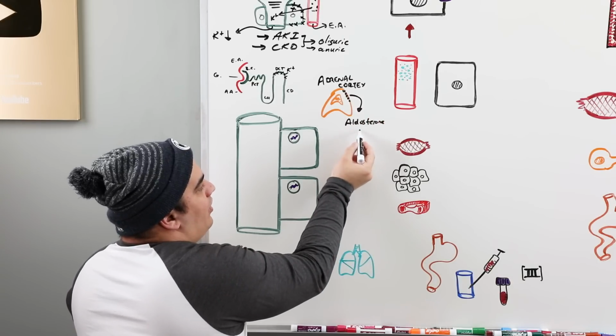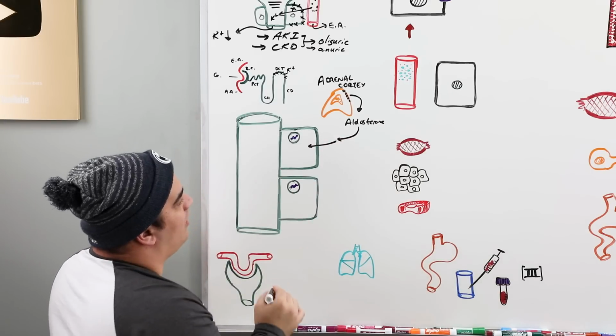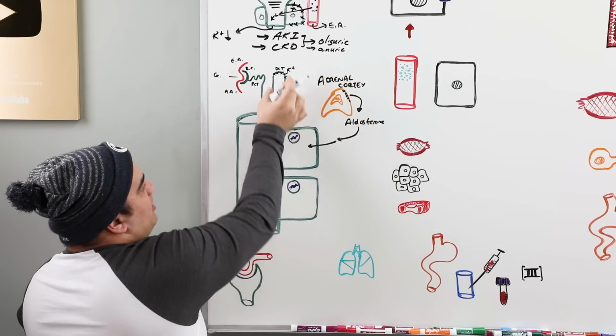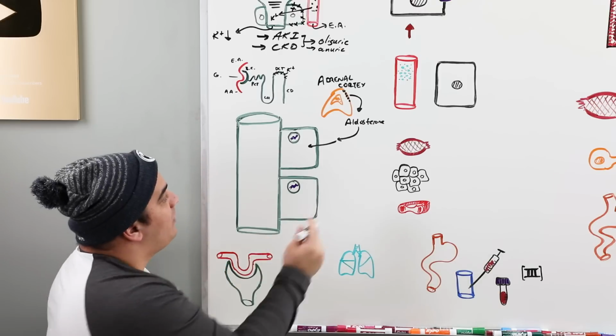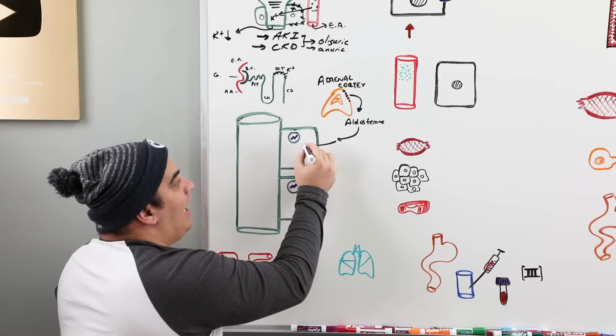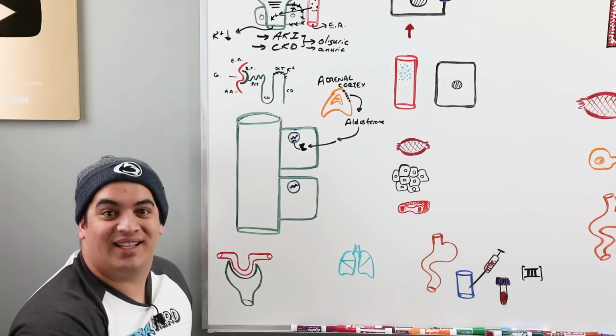What does aldosterone do? Aldosterone normally wants to be able to get inside of cells where, again, it acts particularly in the distal convoluted tubule. So pretend I'm taking a piece of this tubule and I'm zooming in on it, okay? Aldosterone actually is a steroid hormone, so it can pass right through the lipid membrane. And it binds onto little intracellular cytosolic receptors and then activates particular genes.